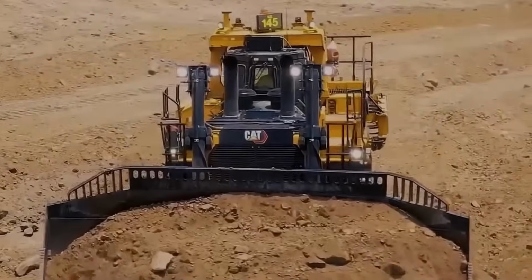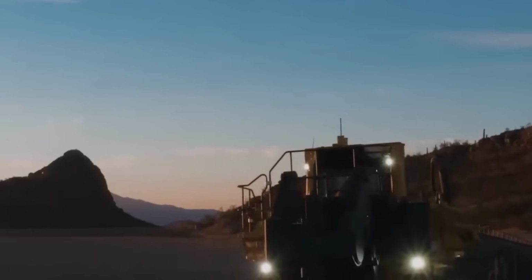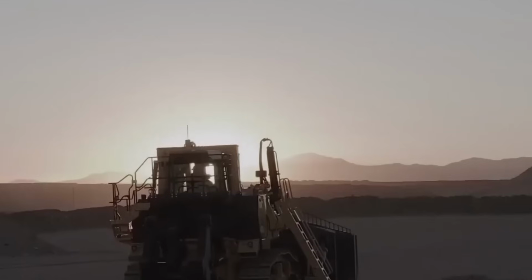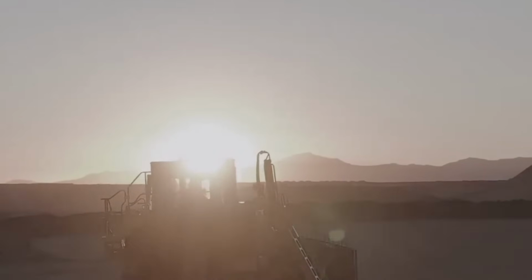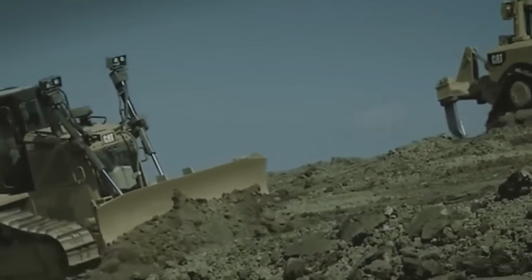Now that we've explored the incredible journey of the Caterpillar D11 bulldozer, let's delve into the fascinating realm of its creation. Join us as we uncover the making of a beast, the Caterpillar dozer manufacturing process, where every bolt, every weld, and every innovation come together to give birth to this colossal force of nature.